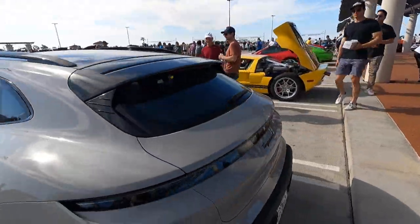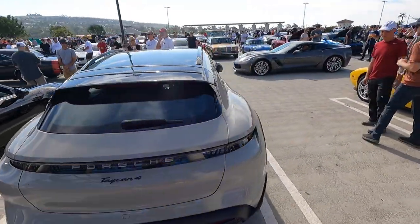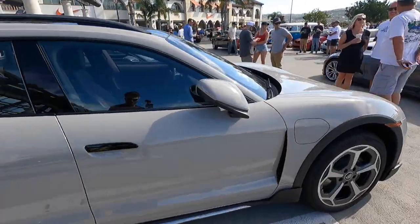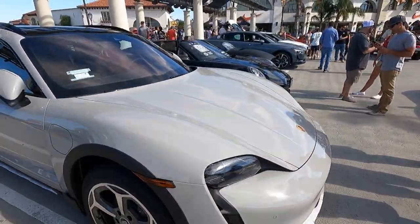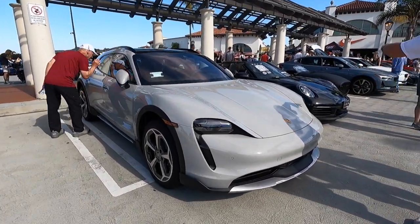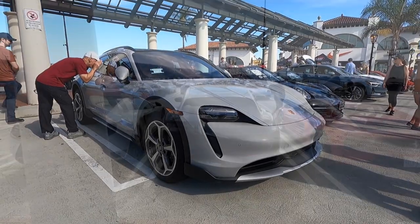You can't really see through the windows on this thing because I don't have a polarizer on this camera, but it has a very, very nice burgundy interior. Looks absolutely lovely. Very, very nice. I'm so glad that we got to see one of these. I'm gonna swap over to the black one right now so that you guys can check out that other one.